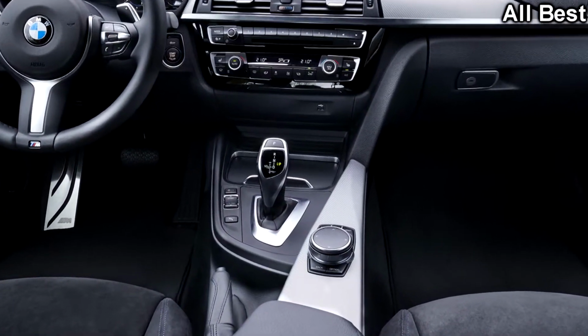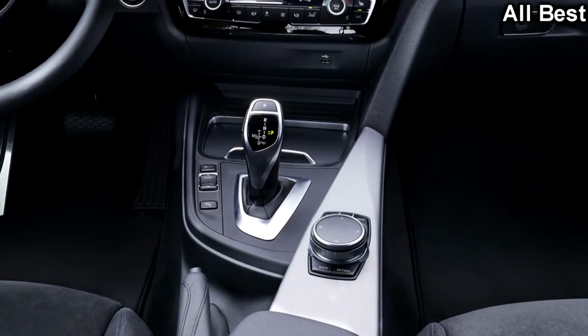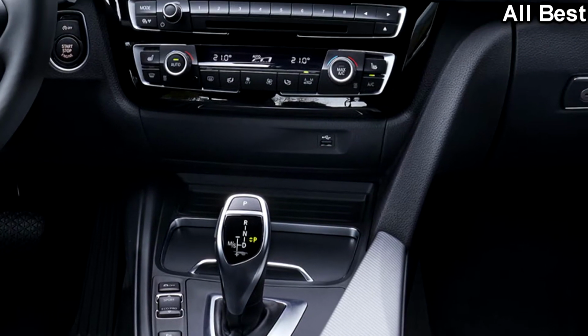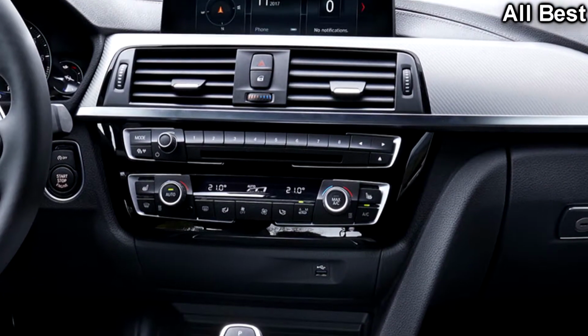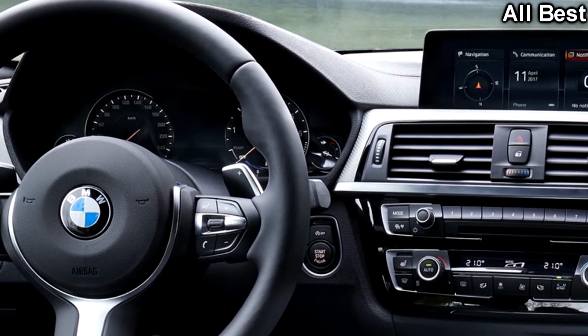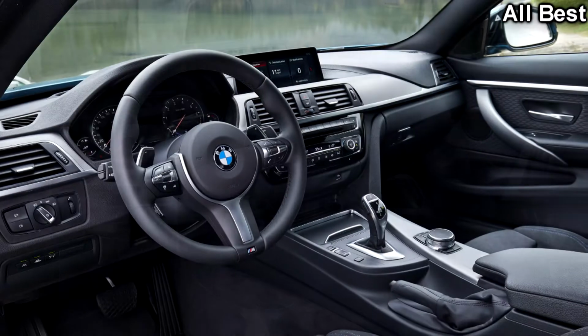Composed chassis. Three different suspension setups are available: Standard, M Sport, and Adaptive M, and all get a bit stiffer for 2018. The M Sport car tested here provides great composure.